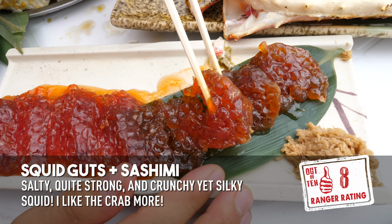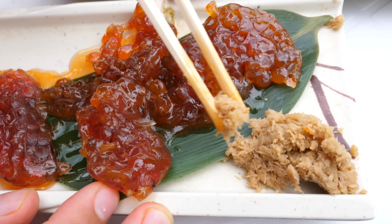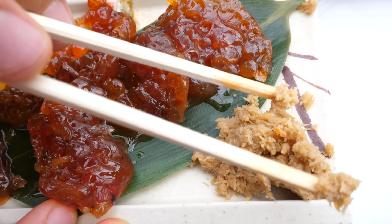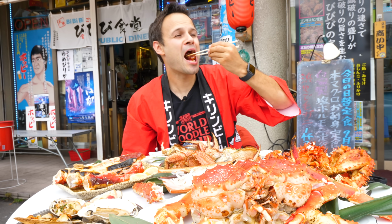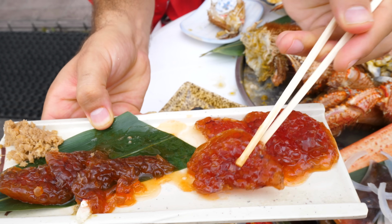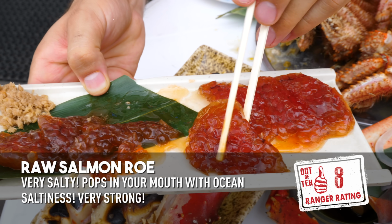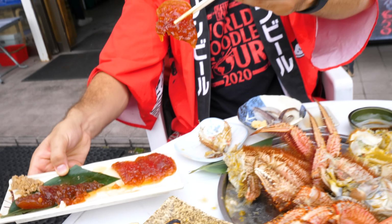Salty. And next up we gotta try this. Salmon roe still in the sack. And we can just take a little bit of this mountain horseradish, just a touch. Try it out. Oh, beautiful. Oh, extremely strong right there. I'm not sure you want to eat more than one or two of those because it's very salty, quite fishy, but it's also somewhat satisfying because there is such an intense aroma to it from those salmon eggs, not marinated yet.